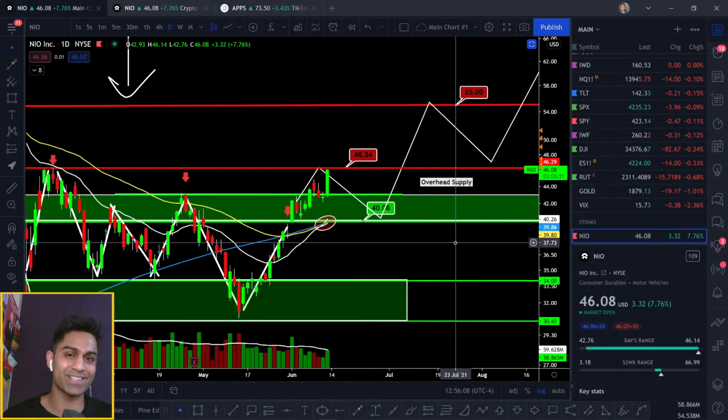So what do you guys think? 46.30 for resistance, high of day today? Yes or no? Let me know in the live chat. Kentuck says 42 to 46 was one day. Jesus.